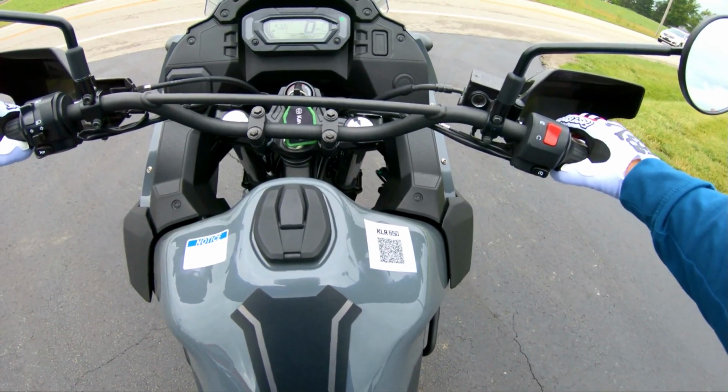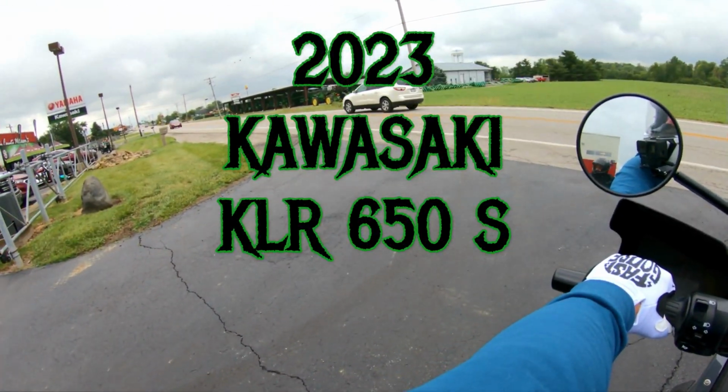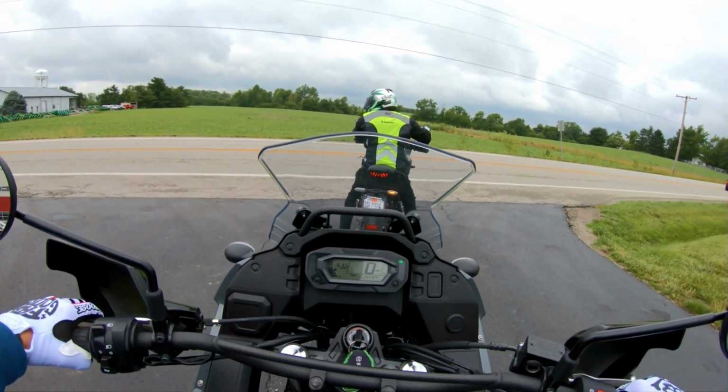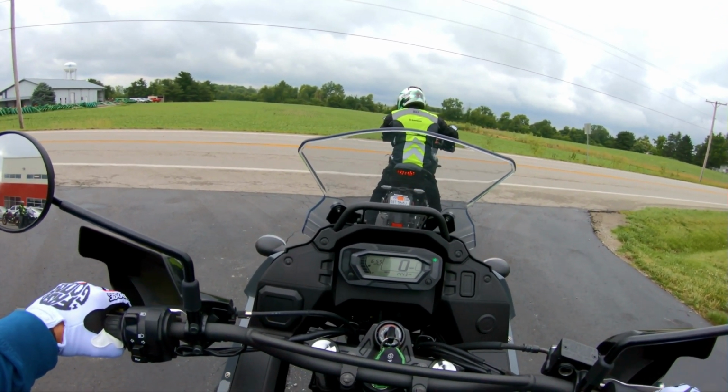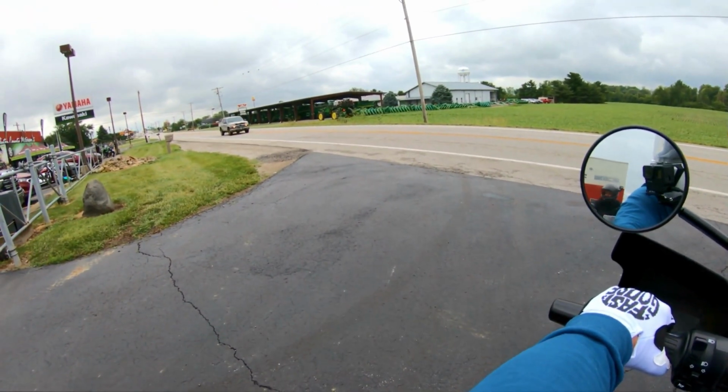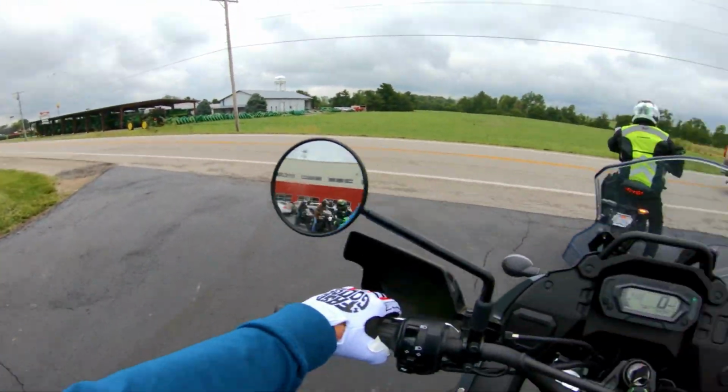Okay, so this is a KLR 650 Kawasaki. I'm here at the demo days, and this is near Wilmington, Ohio. We got maybe 7 or 8 bikes behind me.